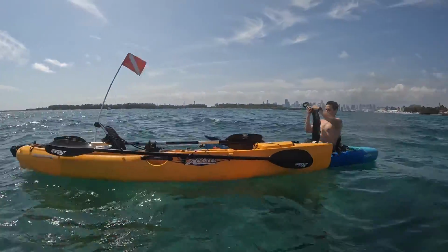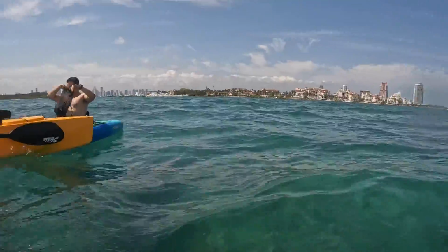So against all odds, I actually found this reef in the middle of nowhere. Really, it's between Virginia Key and Fisher Island over here. We paddled probably 2.5 miles to get here, and got a little lost along the way, but we found it. So I'm really happy that it's still here. I just went down, and it's very shallow, but I'm gonna give you guys a little look.